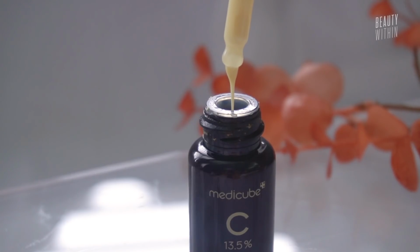Yeah. When I knew Medicube was the one, a lot of brands would be like, oh yeah, we help lighten freckles. I'm like, oh yeah, you lighten freckles. Okay, let me see, because they never do. And then I tried their Deep Vita C ampoule, and it's like, oh my god, it actually does.